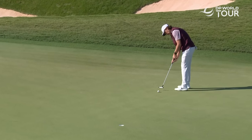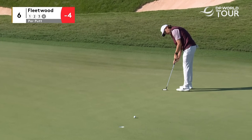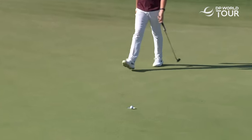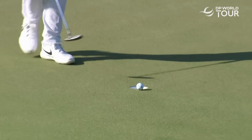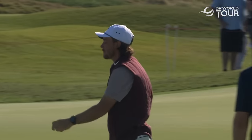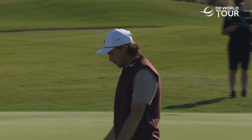Now Fleetwood. For par. Oh, it's come back. Oh, dearie, dearie me, that just did everything but go in. It looked like it was missing right. How can it finish there? Oh, it's an annoying game at times, isn't it?